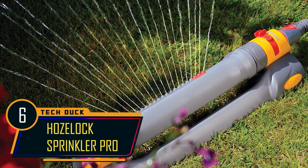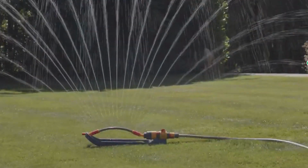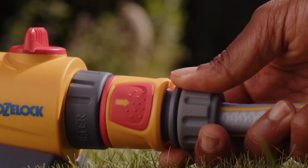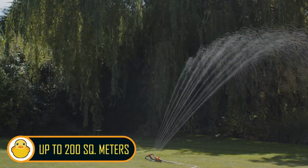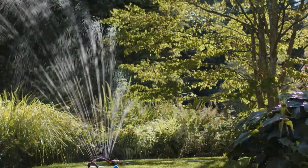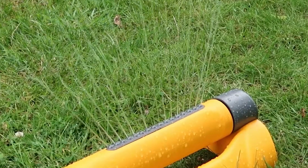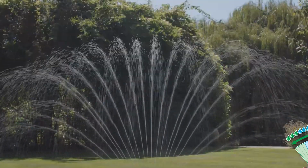Transform your lawn into a green paradise with the Hozelock Sprinkler Pro. This high-performance garden tool is the ultimate solution for efficient and hassle-free lawn irrigation. It is capable of covering up to 200 square meters, so you know the powerful rotating sprinkler can give your lawn the watering it so desperately needs. Its secret to providing complete and even irrigation lies in its powerful motor and 16 precision-engineered jets, ensuring every inch of your lawn receives the hydration it needs.